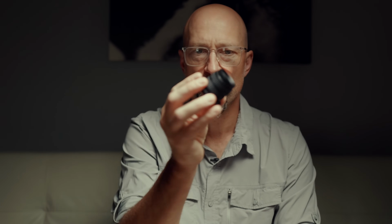And it says 1.7. I don't even know the size. I think it's about a 25 millimeter, equivalent to like a 50 millimeter, I think. It doesn't even say on here. It says TV lens. Fujian, China. Anyways, cheap, $25 lens.